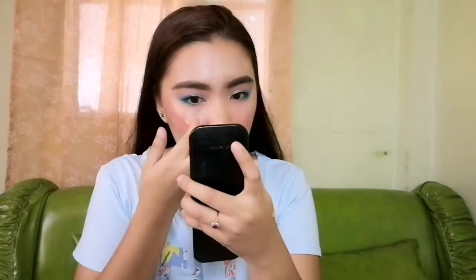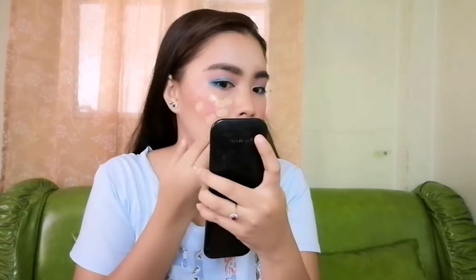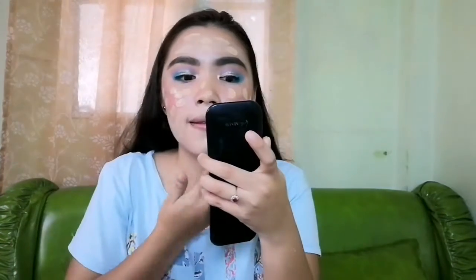So, ako hindi ako sanay mag-foundation ng may eye makeup na. Hindi ako sanay kasi nalalagyan ko ng foundation yung aking eye makeup and yung aking brows. Nalalagyan ko siya ng foundation. So, inuuna ko talagang mag-base tsaka ko gawin lahat ng whole face ko.